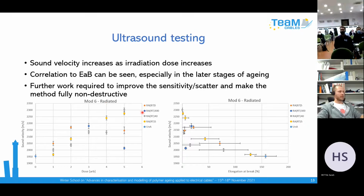Then, of course, we want to also correlate these ultrasound velocity results with the elongation at break results. So here we can see, when we plot the sound velocity versus the elongation at break, how the curve changes. So here especially we can see that the ultrasonic velocity changes especially with low elongation at break values. So its sensitivity kind of improves in the very low end, or when the material is aged quite a lot.